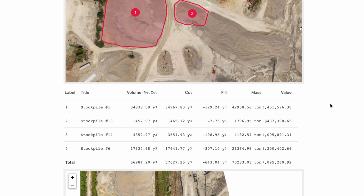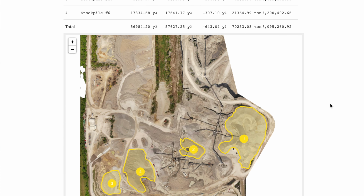Next up, we have stockpile measurements. So this is by far my favorite use case of drones in construction. You can get volumetric calculations from the air super quickly and accurately. This is becoming the go-to surveying workflow at construction sites.